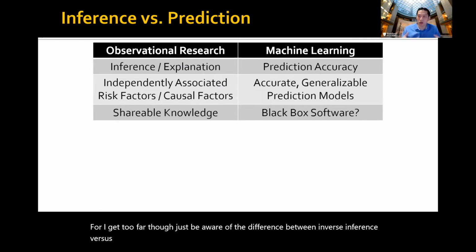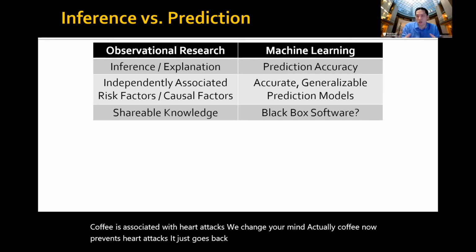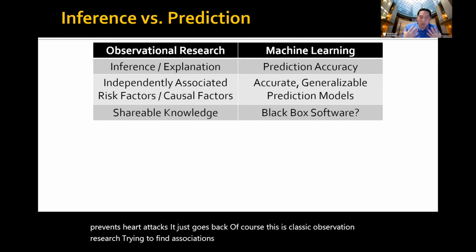You're used to hearing observational research studies: coffee is associated with heart attacks. We change our mind. Actually, coffee now prevents heart attacks. It just goes back and forth. This is classic observational research, trying to find associations, right? It's trying to explain something about how the world works, right?